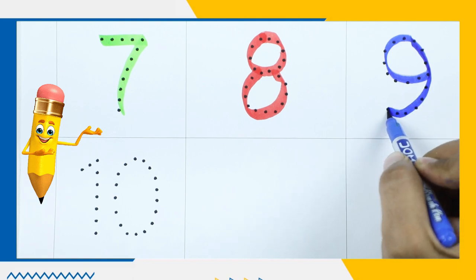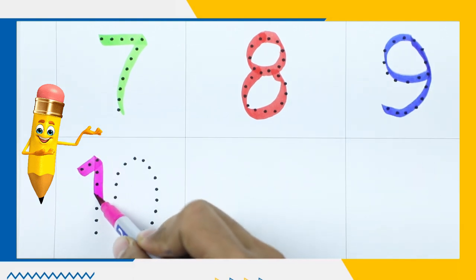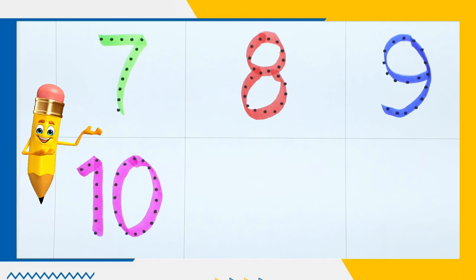It's number 9. 10. 10 with pink color. It's number 10.